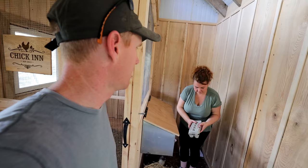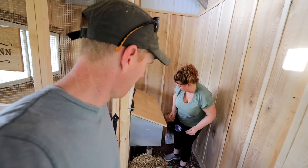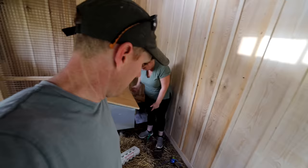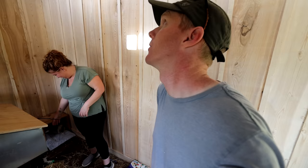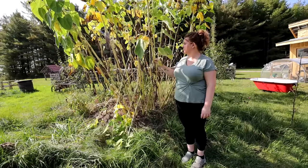I'm gonna put the cat toy back. All right, we got our eggs, we're gonna make lunch. Rachel's gonna make our official egg sandwich. She is the best at making the egg sandwiches. That's why I picked her. But yeah, everything's been working out really well in here. Nice and warm, nice and toasty. Successful project.